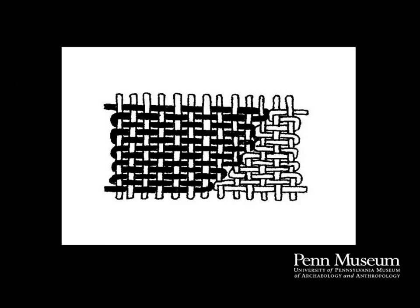Each color of weft is woven back and forth across the bare warp, exactly where that color is needed, then packed tightly to cover the warp. That is, it is weft-faced. There is no other weft holding the cloth together, so it takes careful planning.